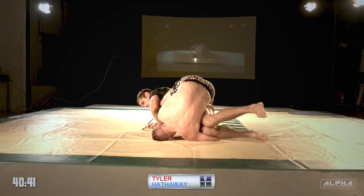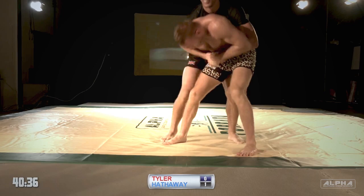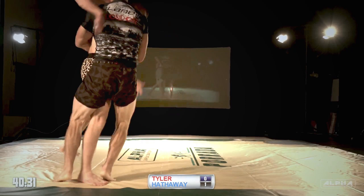With both of John's legs, he can keep side control. Nice sit up there. John is able to sit up and land a good slap, good strike there by John. Wrestles him to the ground, and again, good strike from the bottom.